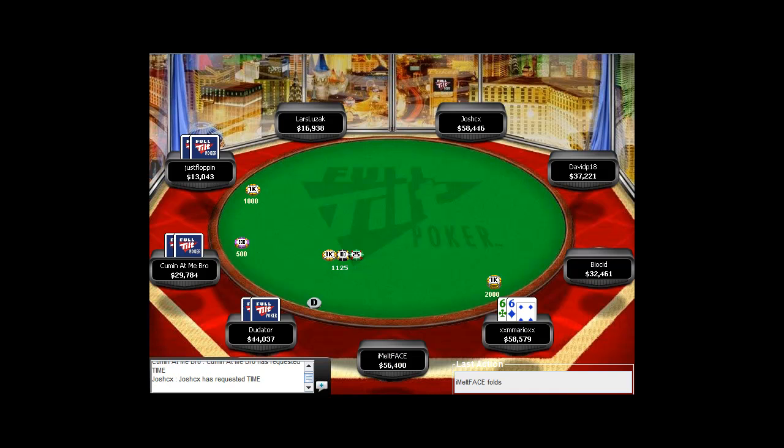Pocket sixes, definitely going to open, and interesting. I don't know what the dynamic is between us. Coming at me, bro, that's fairly aggressive. I've seen him involved in some pots. Wow. We could shove it in. If we think he's light, we pick up 9K. And even if he's not light, most of the time he has unpaired cards, so we have the best hand.